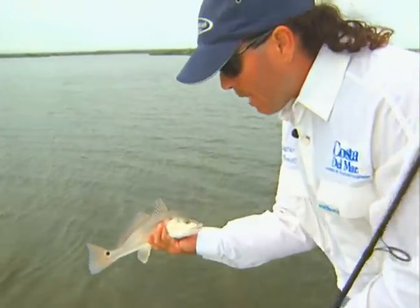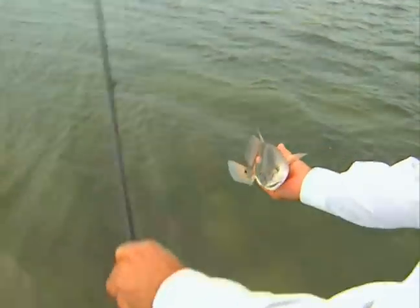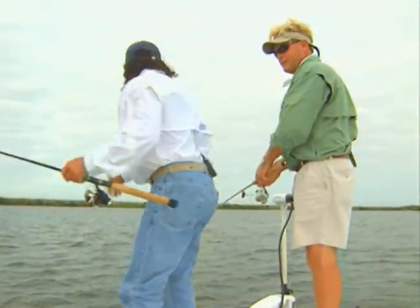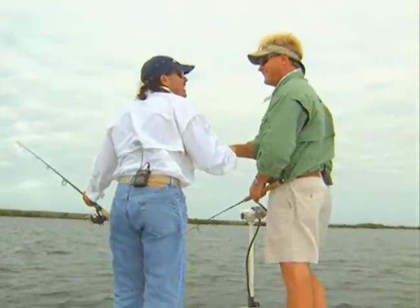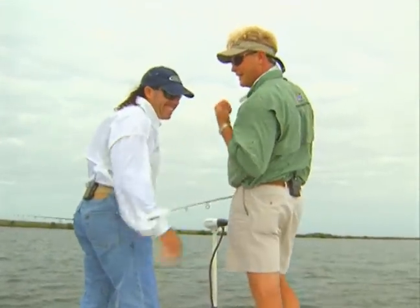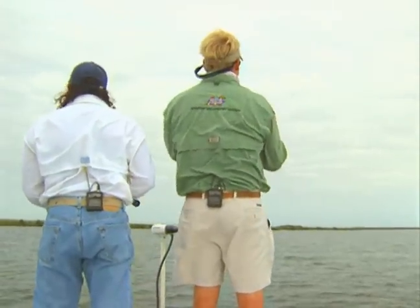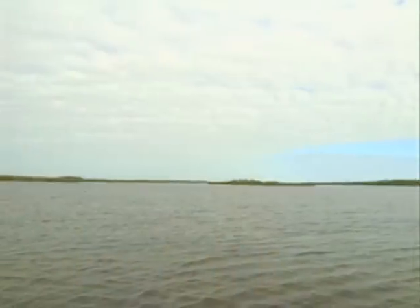Good looking redfish. Yeah, I'm going to put him back in the water and let him grow up to be a mogan. All right, nice fish. Well, good job, sir. They're all nice when they eat your bait. Oh yeah, especially when you've got that thing rolling behind you. That makes it good.